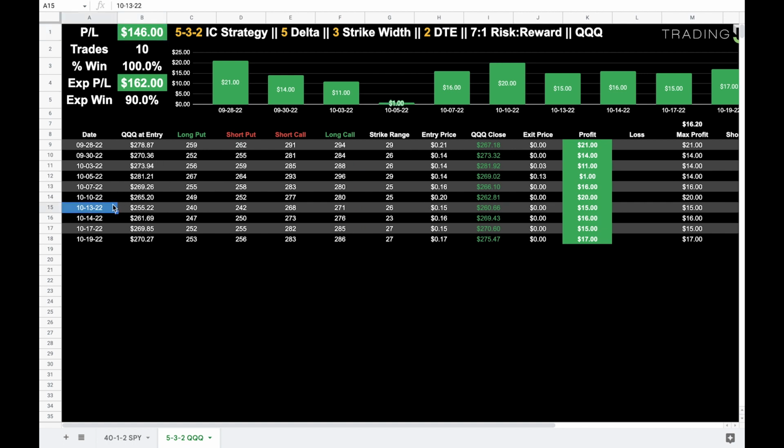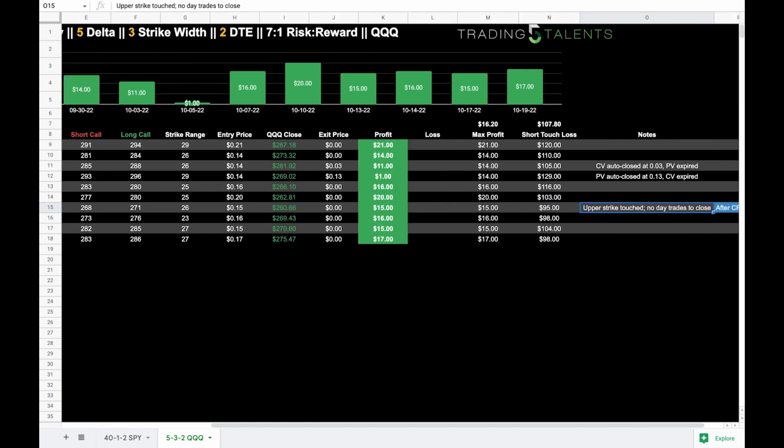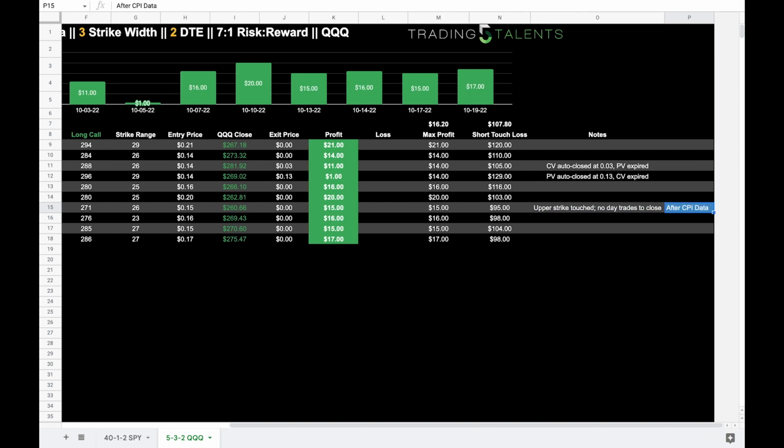All right. So my 10 trades, the one here in blue is the one that I entered a day later. And you can see that here after CPI data. So I entered it just a day later. The upper strike was touched, and I didn't have a day trade to close that particular trade. So that should have been a loss, but it actually turned into a winner. Whereas this one, where I only won $1 from it, I was expected to win $14, but it got closed early because my put vertical was automatically closed by Robinhood at 13 cents because it was getting close to that put vertical.